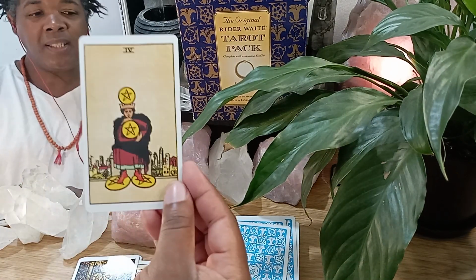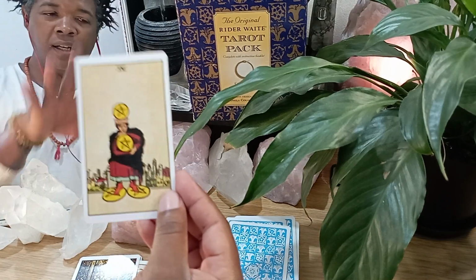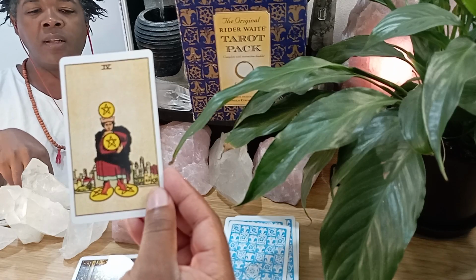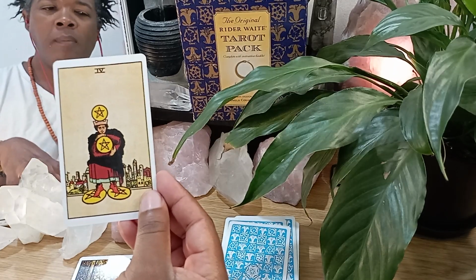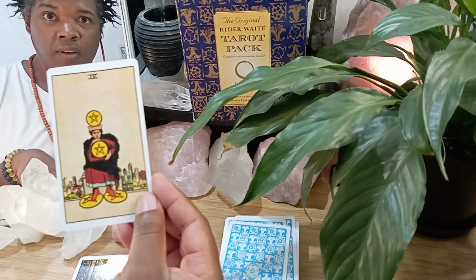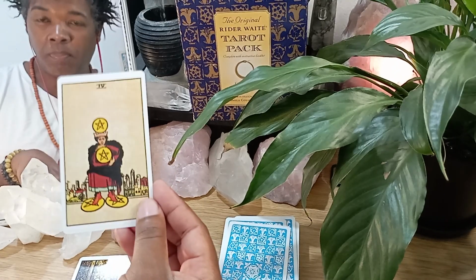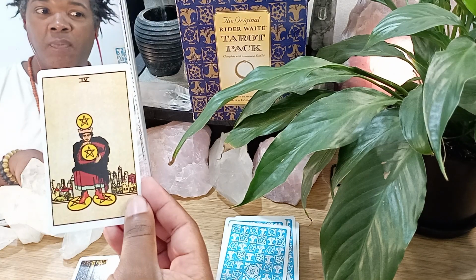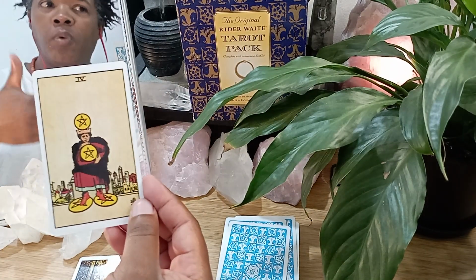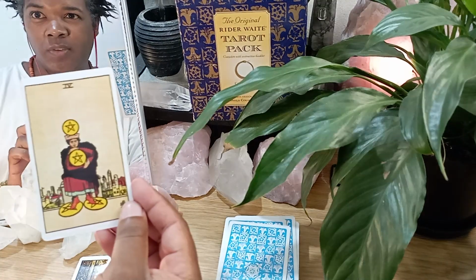Four of Pentacles for you, and sorry, Pentacles is earth energy, so manifestation, money, and the things that money can buy. All right. And a lot of times people will say, well, I don't really care about money. Well, we live on planet Earth, and the exchange here on planet Earth is money. So if you're going to say, I don't care about that, you're actually distancing yourself from where you are, which typically doesn't work out well.